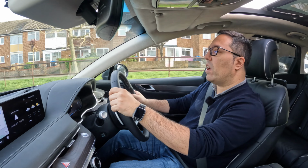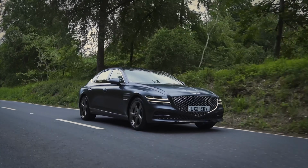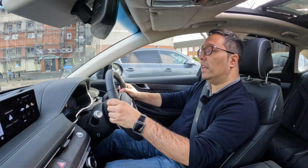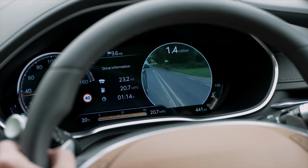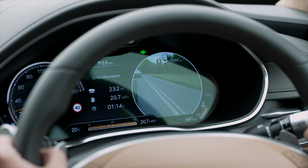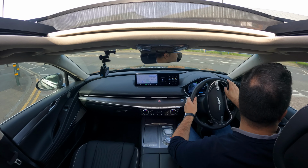And then we have highway driving assist 2 on this car, the G80. So when you're on the motorway, you can indicate and it will automatically and autonomously change lanes for you. That's something which I've only really seen on electric cars to date. It's a very, very clever feature. And then we have the blind spot monitor, which will show you on the screen in front of you if there are any cars in your blind spots on both sides. It's a very clever system, and it works very, very well.